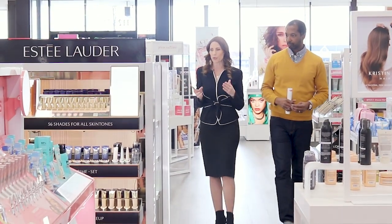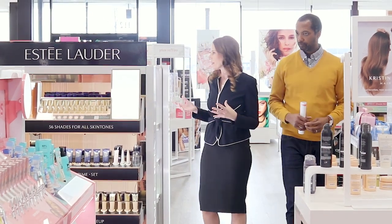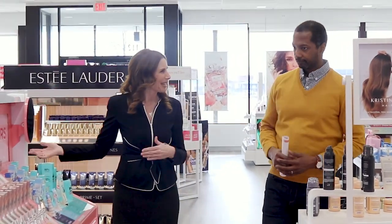These brands do really well in makeup and skincare: Clinique and Lancome and Estee Lauder. And so this is a reason that we decided to put them in the center of the store, because they're a nice bridge from skincare to makeup.